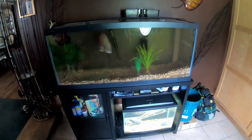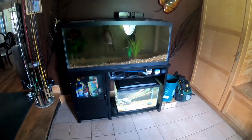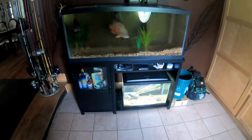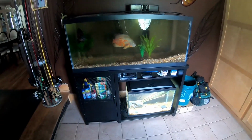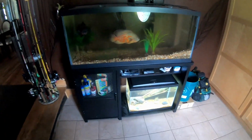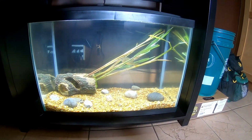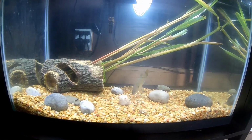So on my previous video, I did some multi-species fishing at one of my favorite creeks, and of those redbreast sunfish that I caught, the smallest one I could catch, I decided to keep, and I got him in this aquarium right down here. There he is, little redbreast sunfish.